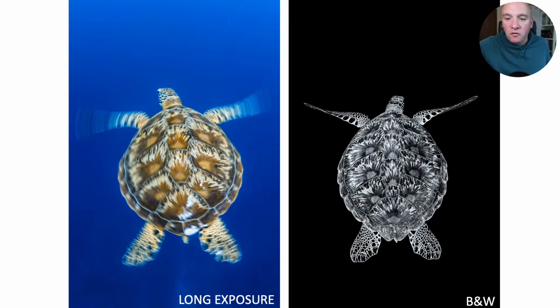And we can do lots of variations of this shot. But if you do get a green turtle and you know it's a green turtle, that's the time just to drift up above it and get the chance to shoot down on the shell. These are just some variations here. It looks really great in black and white. It also looks really nice. I've just tried a variation with a long exposure.